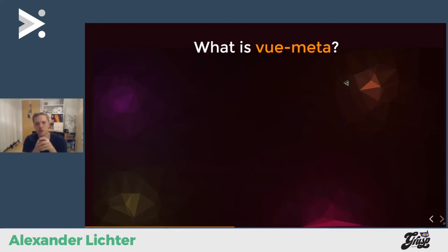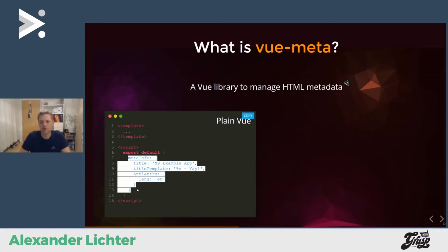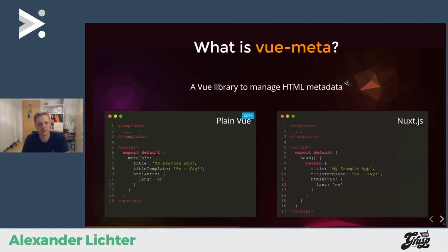Okay, a quick introduction to vue-meta and how things look there. Vue-meta is a Vue library to manage HTML metadata. So it's a Vue library, you can use it in your project already, but the full power comes with server-side rendering. And now you have your Vue component, the scripts part here, and then you have a key called metaInfo, and that accepts an object. So you can set, for example, a title that's shown in the tab bar above and also in the SERPs. You have a title template, which I'll explain in a bit, and you can also set meta tags and stuff. And in Nuxt, it looks basically the same, but we now have a head function that returns an object, and this could also be a head object. That's up to you, but it now can be a function too.